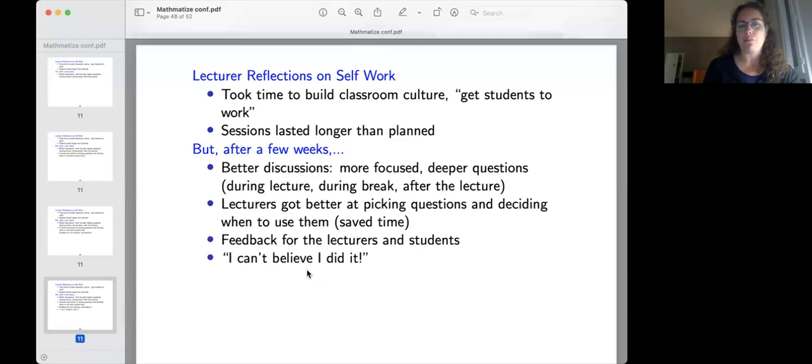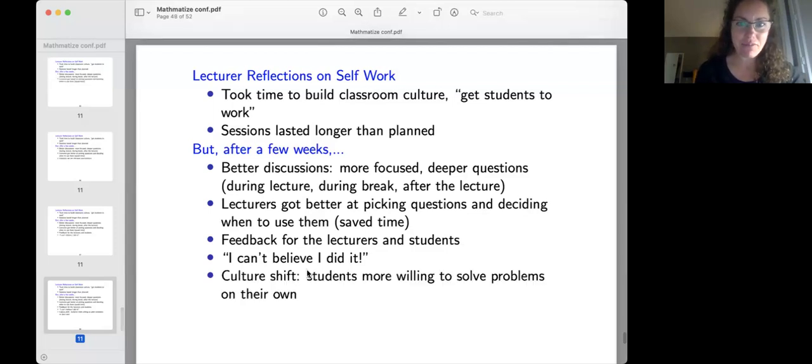I remember at one point at the end of the semester, around week 10 or 11, one of my students came to me and said, "Wow, I can't believe I solved the problem. It's so cool. I can't believe it." And I said, "Of course, when you try, you succeed." And then he said, "Yeah, I guess I'm just not used to trying." So it takes a lot of effort to make them try, but when they try, they can do it. And then hopefully they can do it later on too.